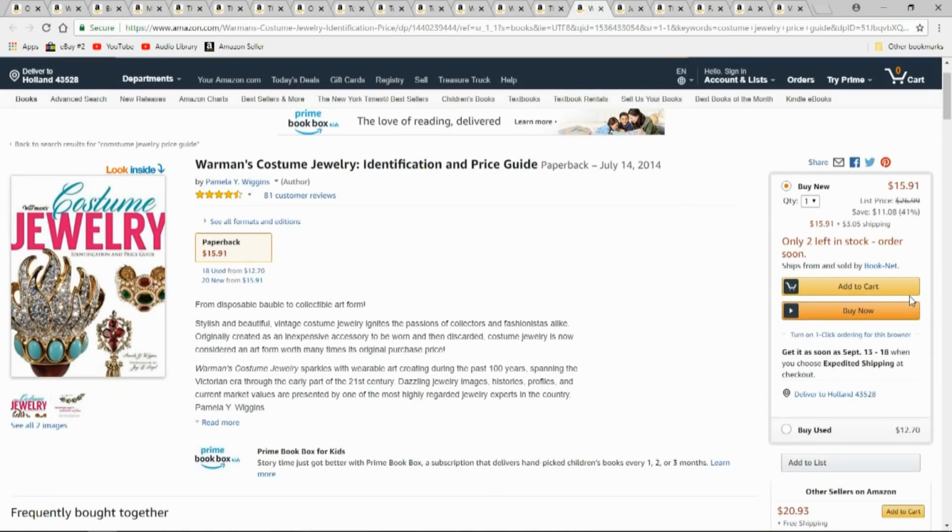Now, this one I would recommend, Warman's costume jewelry. There's other ones too, don't get me wrong. For a new person starting off, this is pretty decent. This has a ton of nice costume jewelry in it. It's by Pamela Y. Wiggins, and this is a newer one, 2014.